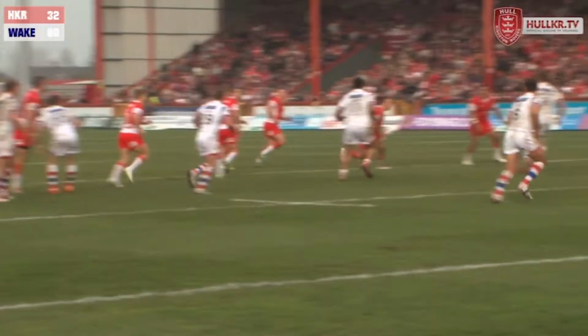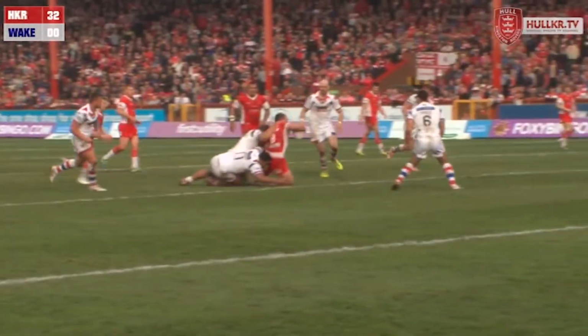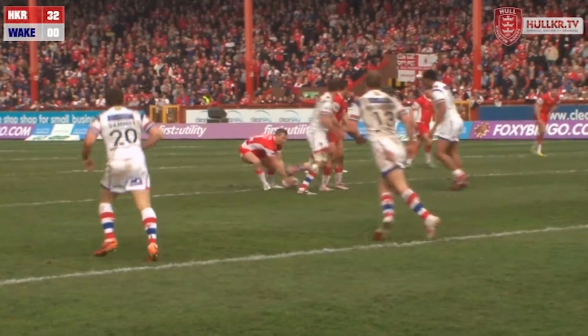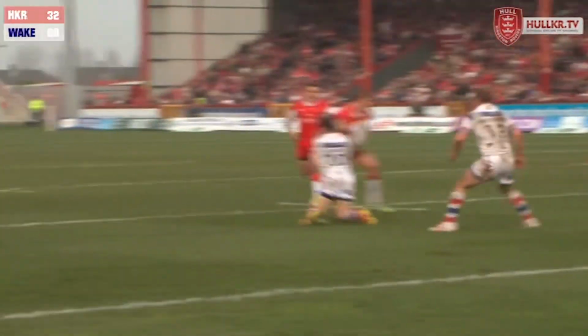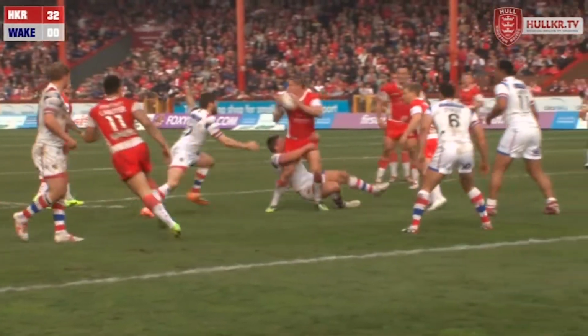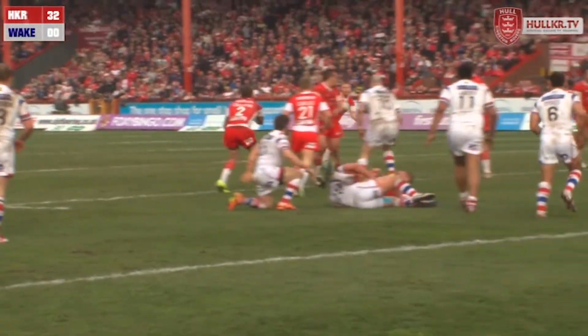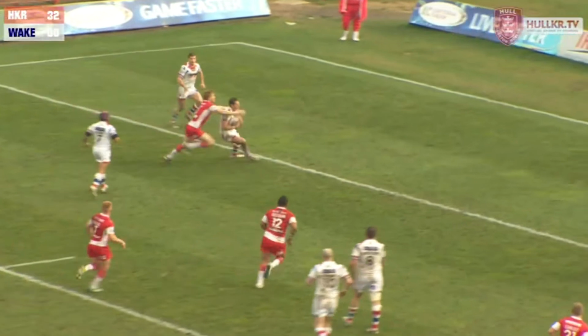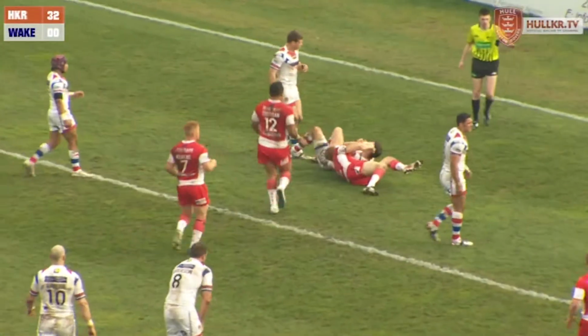Great offload to Burns. The step from Josh Hodgson, the explosion, carries him 9 metres from the Wakefield line. Carlisle finds Burns, who bumps off the tackles. Cockayne links to Keating. Keating with the kick, looking for Chris Wellham, who has earned the repeat set.